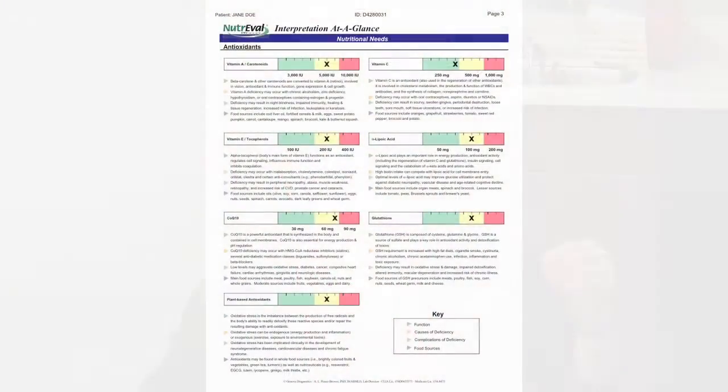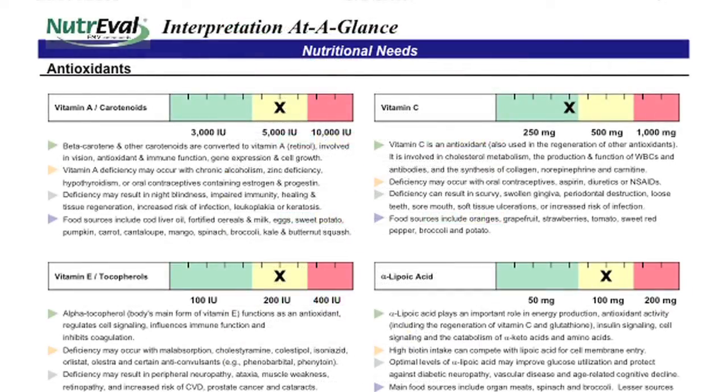So then we go on to page 3 here, and this is again the same information, in a different form. This is in a bar graph form. So we see the antioxidants, we see what the need is on a bar graph, the X shows where it is, and then underneath what they have here, and this is really just for patient education. The first triangle there is the function. So what is the function of vitamin A? What is the function of vitamin E? What are the things that it would tend to do in the body? And this is just generic. This is in everybody's body.